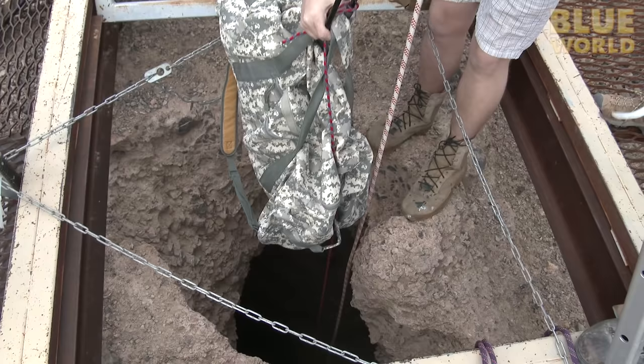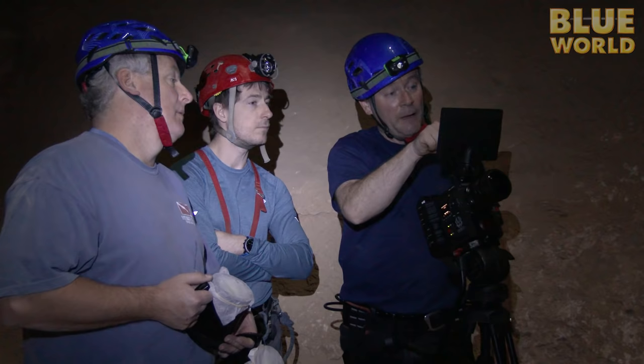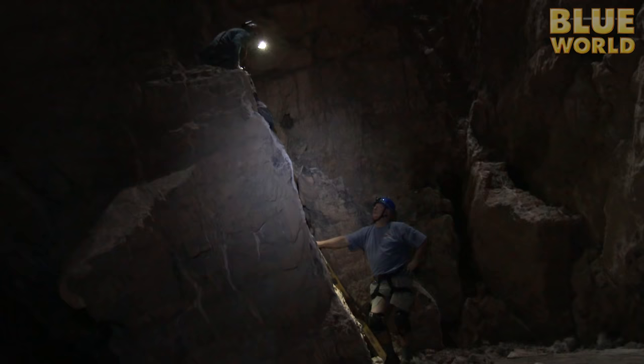Let's get it past the first. Once Tim, Robbie, and I are down there with the camera and tripod, it's time to start setting up the first shot. So if we frame it like this. Our goal is to make the audience in the theater look up and follow Gina down into the cave just as they would in real life. But first, we need some lighting.